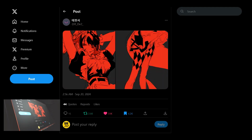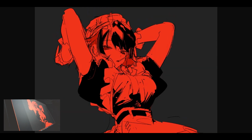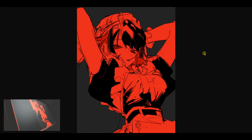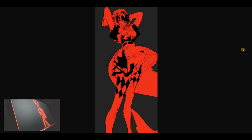Let's move on. Oh, this one's kind of cool. They do have a diverse art style, but this one just got me the most for some reason. Let me zoom in on this one too. First of all, that red and black, it's a good mix. Even though it's a sketch, it was able to capture the character. I believe it's from the Zenless Zone Zero game because it looks like she has a shark tail, and I do think it's a character from that game maybe.